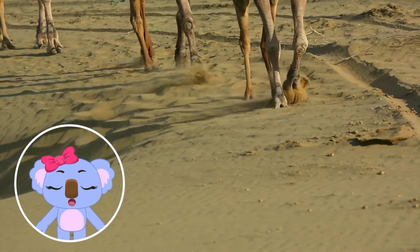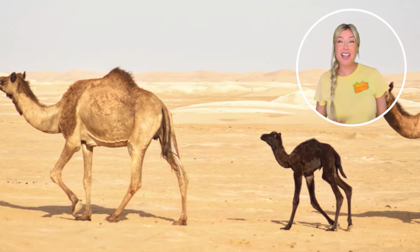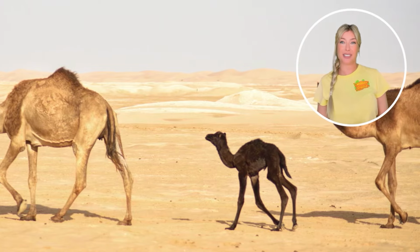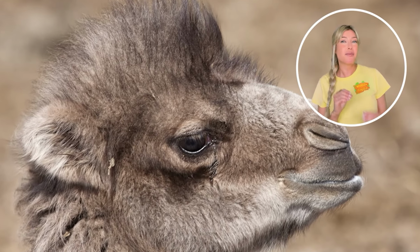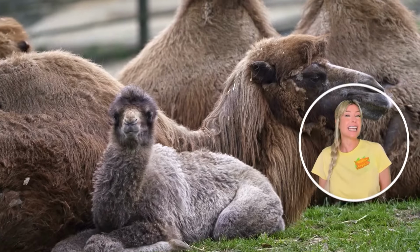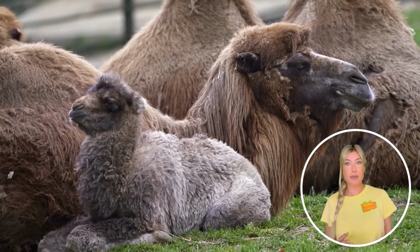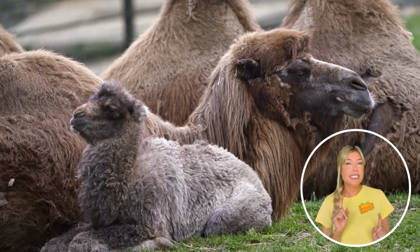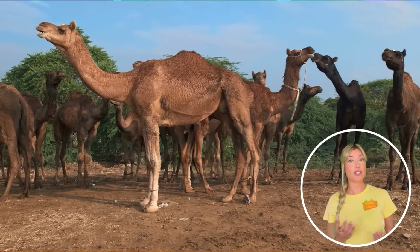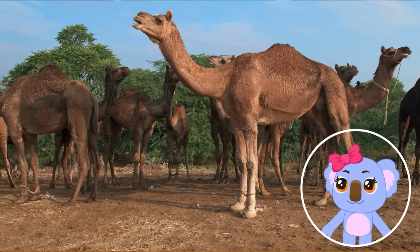That's so cool. What about baby camels? Baby camels are very cute. They can stand and walk as soon as they're born. They're tiny walking fluff balls, ready to explore the desert with their parents and learn all about their sandy surroundings. Camels also talk to each other by making different noises like grunts and hisses. They like to hang out with other camels in groups called herds. They're like big camel families sticking together for safety.